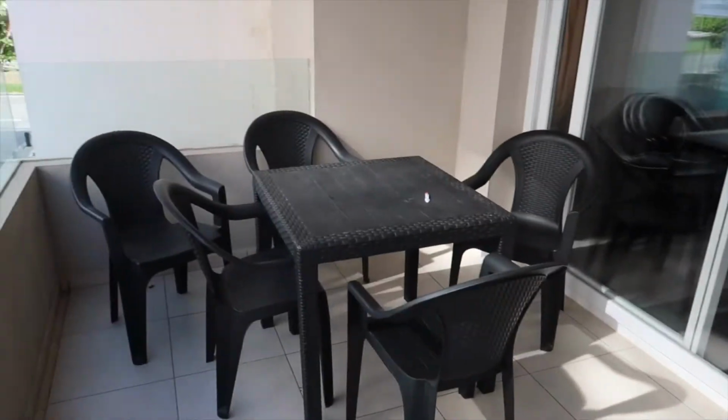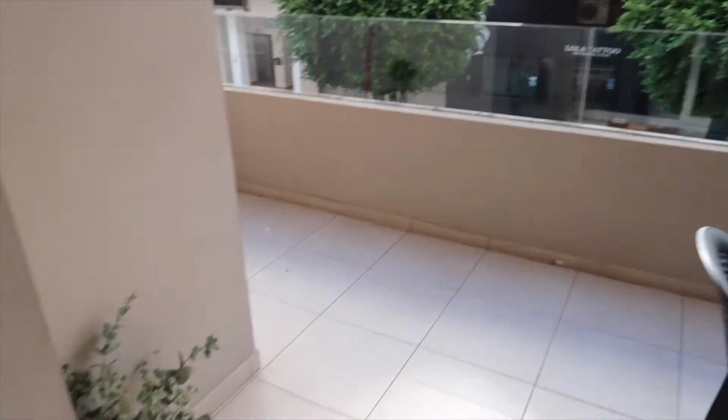We have a clothes horse here, and then a seating area here. So it actually is kind of big. I don't know if you can see how big it is in this, but there's plenty of space. It's so warm out there. We have the air conditioning on here. So yeah, that's the balcony.